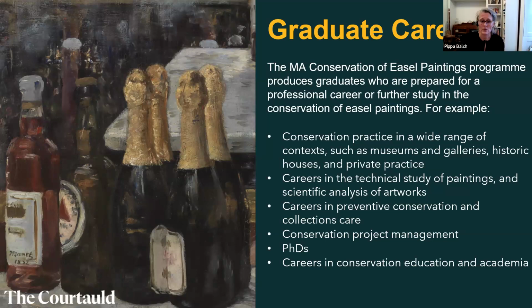We've had graduates who have ended up with careers in the technical study of paintings and scientific analysis of artworks. We've got graduates who have become preventive conservators and work in preventive conservation and collections care, in project management. We've got graduates who are undertaking or have undertaken PhDs, and of course those who have ended up teaching in academia or in conservation education.